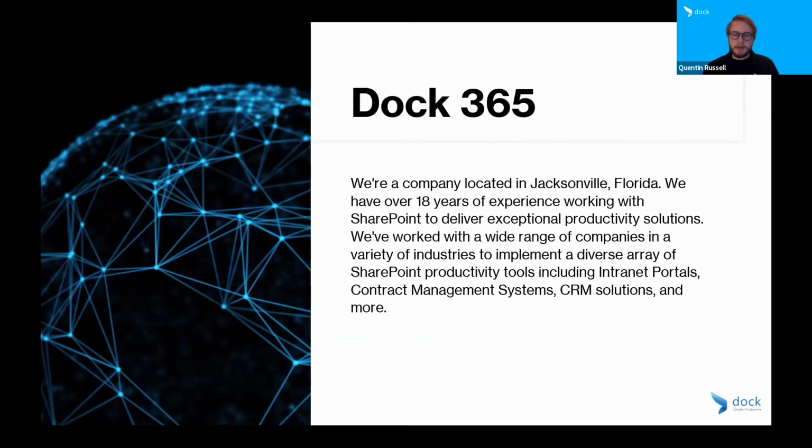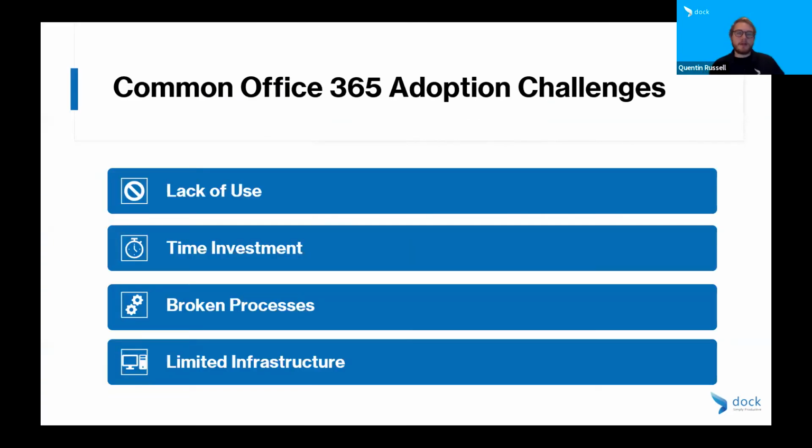So let's talk about the common Office 365 adoption problems. The first one is a lack of use. The second one is the time investment that comes with building out Office 365, any broken processes that come during adoption, and then a limited Office 365 infrastructure.